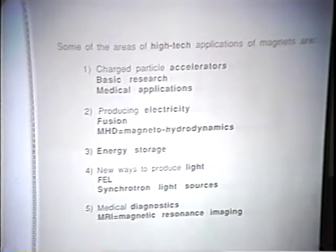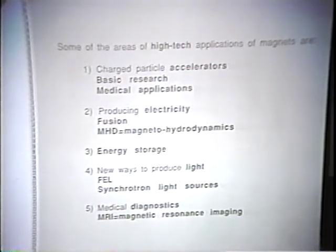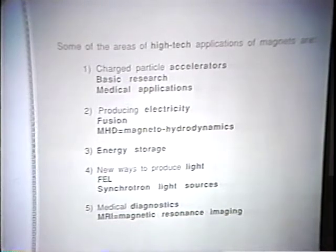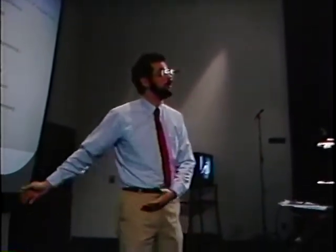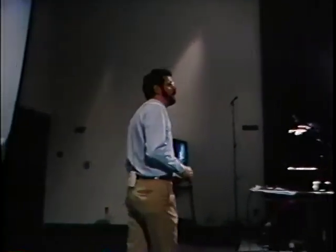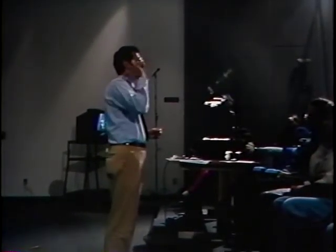A few years ago, the very important development were CAT scans. Those use X-rays. They're a 3D X-ray, essentially. MRI is a magnetic system that can tell even more about what's going on in the middle of a living, breathing human being. You take a very large magnet, one that has a bore big enough to fit a human being into. You make it very uniform in field, and then pulse radio waves into it.